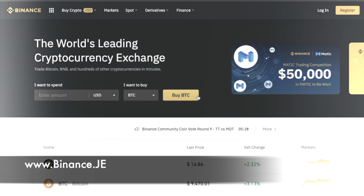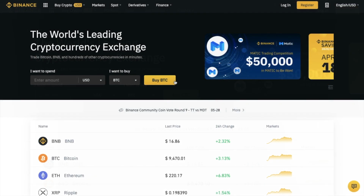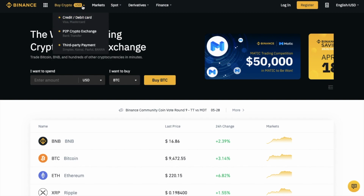Then we have Binance, which is a popular trading platform, although predominantly you can only perform crypto-to-crypto trading on their site, which basically means you need to start with Bitcoin and then trade with that for other different cryptocurrencies that you may want. With Binance.com, you can buy crypto on their site or mobile app with a debit or credit card, but not with a bank transfer for those in the UK, unless you purchase a stablecoin.